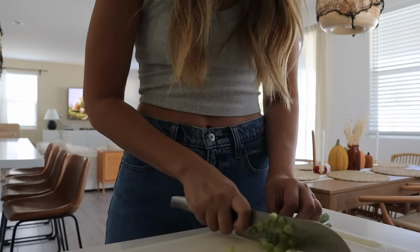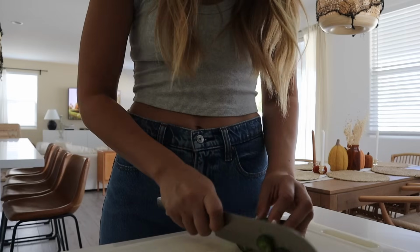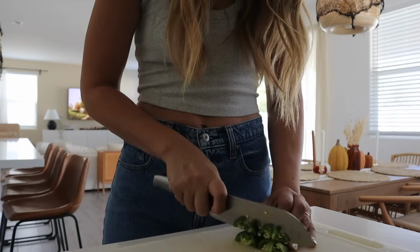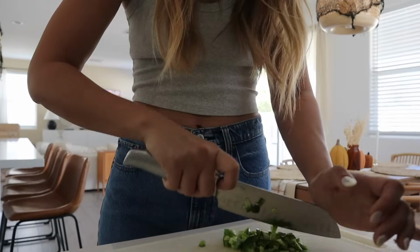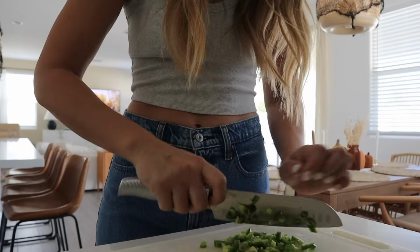Side note, if you have green onions, cut off the bottom bulb and put them in water like this, and they will regrow. You will not have to repurchase any more green onions. And better, if you guys have a garden, you can just replant them there. I am just all for that, and it is starting to get cooler out here, so I feel like my garden will start to thrive again. And so I was stoked to have just those like beefy like green onion bulbs.